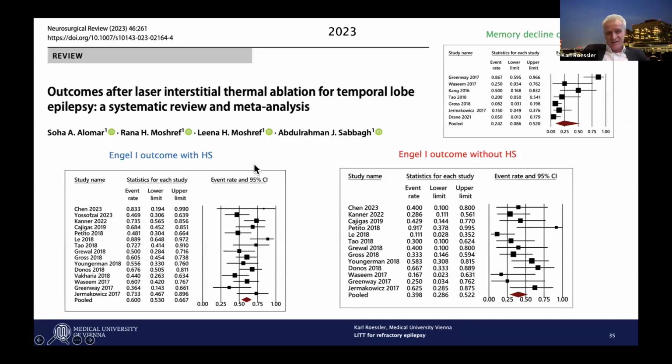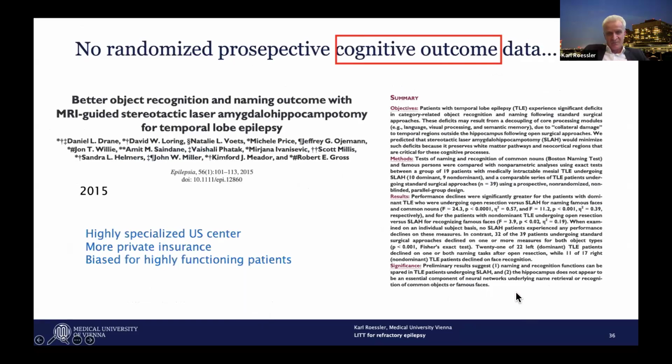And what is important to state is that this is meant for mesial temporal lobe epilepsy, like hippocampal sclerosis. This systematic review meta-analysis shows very clearly that in mesial temporal lobe epilepsy, you have success rates of up to 55%, but in lateral temporal lobe epilepsy, you still have only a 30% success rate.